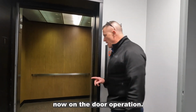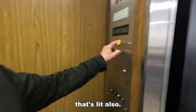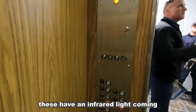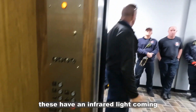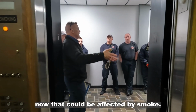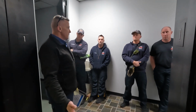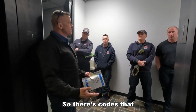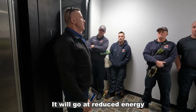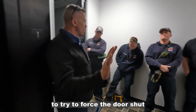Now, on the door operation, there's an indicator light in here that's lit also. And on the door operation, these have an infrared light curtain that is the door protection, so if somebody's walking in, it reopens the doors. Now that can be affected by smoke, so it's required to disable that. There are codes that determine that, because they can't tell the difference between smoke and a person. Right. And it will go at reduced energy to try to force the doors shut.